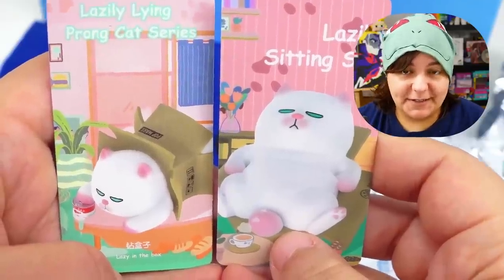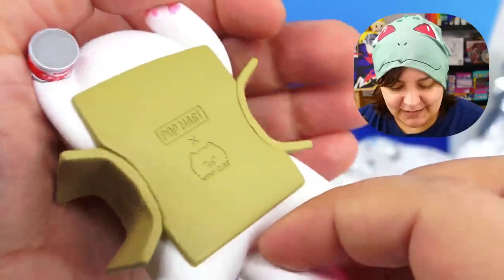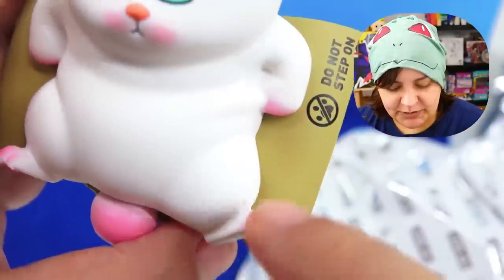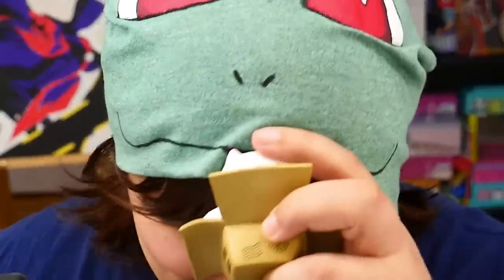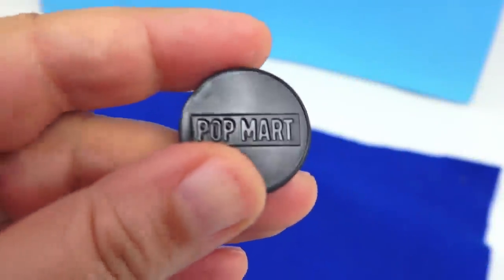These are the insert cards. And similarly to the previous one, we have some of the same detail for the shipment, except this one is holding a can of tuna that says VV Cat. Let's appreciate Chunker Kitty's folds because they are so cute. I just wanna hug them so much. Who's a cute kitty? By the way, I got this token looking thing inside the box. If you know what it's for, let me know.